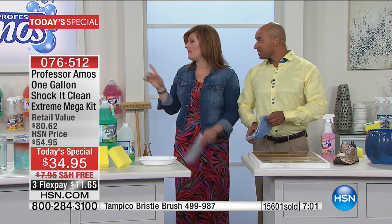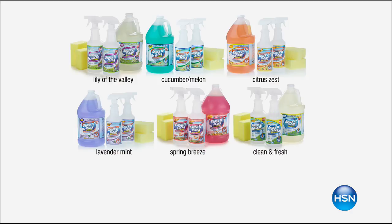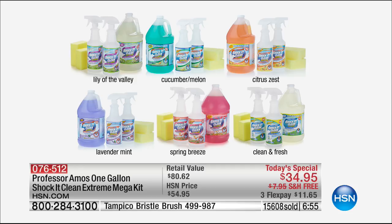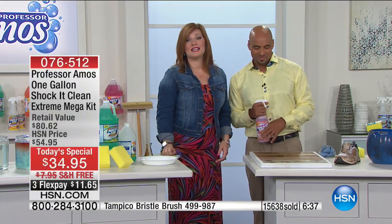All the scents are still available. We have six of them: Spring Breeze, Cucumber Melon, Lily Valley, which is brand new today, Lavender Mint, the Citrus Zest, and pardon me, the Fresh Breeze is your final choice. Did you say lavender mint? Lavender mint, baby. It smells so incredible. So all are available. If you want Spring Breeze, easy for me to say. Twister, no kidding, is going to be the first to sell out this afternoon.